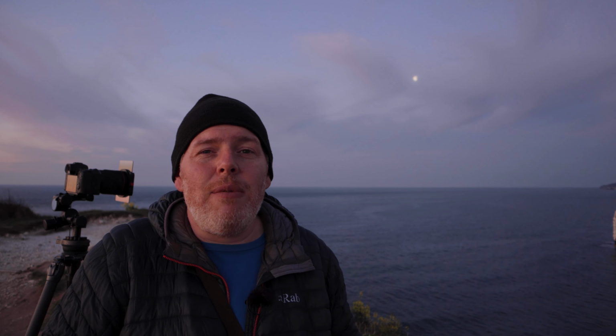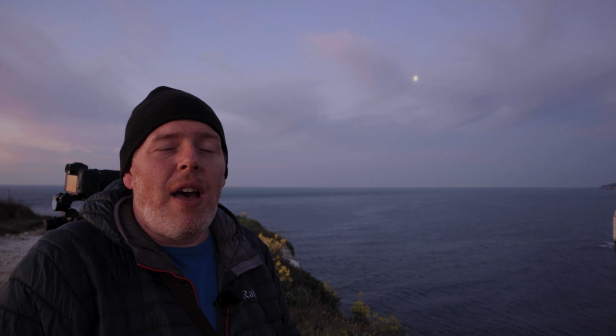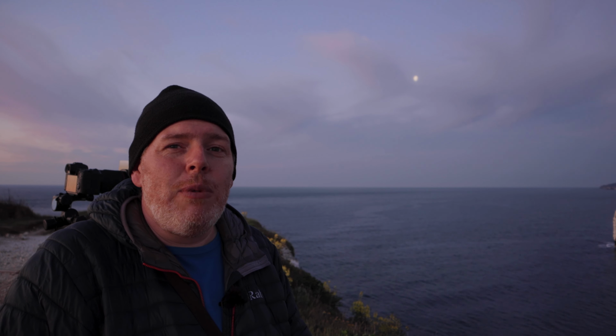I'd really like it if it was some dark, moody cloud behind it. That would look superb, and I have shot it in the past like that, but we're not going to quite get that today. We're going to try our best to make do with the conditions we've got, and I'm fairly confident that we should still get a reasonable shot.